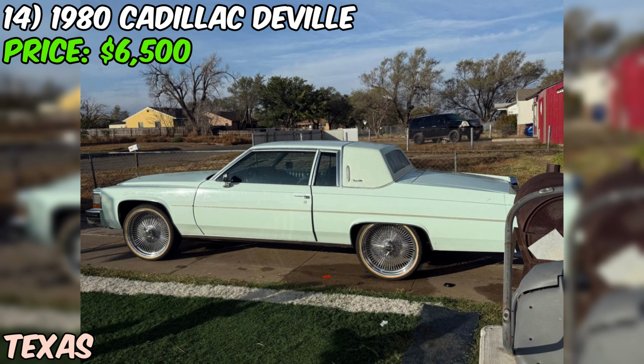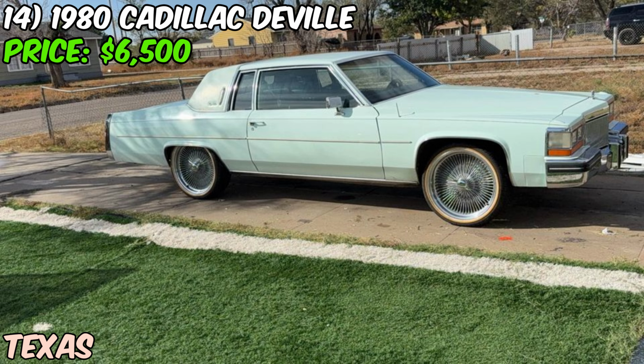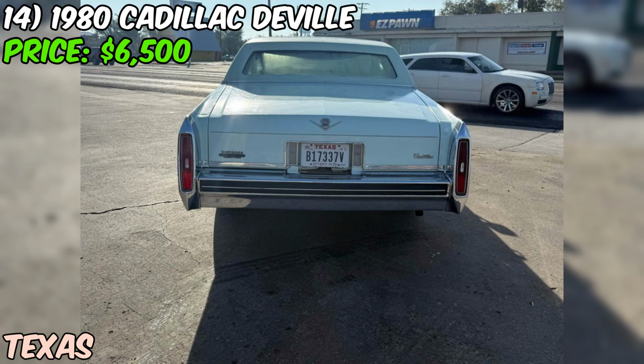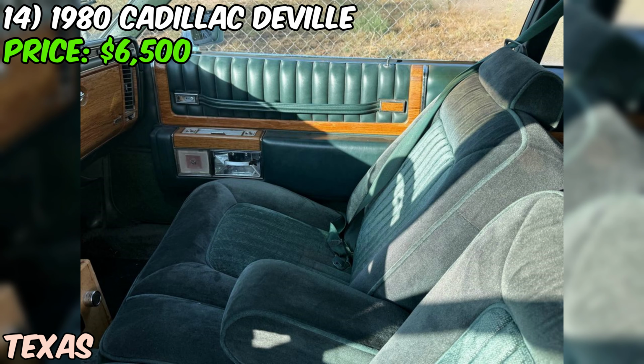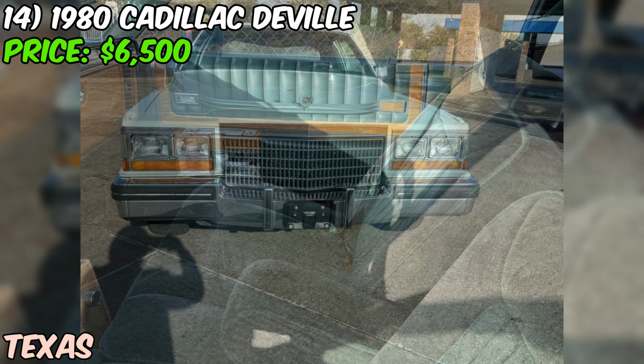We're taking a closer look at a 1980 Cadillac DeVille, and I want to give you my honest and sincere thoughts about this classic luxury car. First off, let's talk about the price. The seller is asking $6,500 for this DeVille, which seems like a fair price considering the low mileage and overall condition of the car. Now, let's dive into the details.